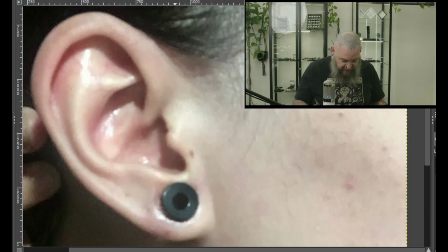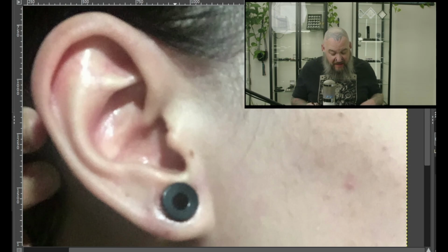Now, let's take a look at her ear. With her ear, you can see that there is a stretched piercing. This looks like it might be a flush tunnel, which means there's a little bit of a flare on the end, so it might not be as big as the flare, or this could be a stone plug with a hollow, so it could be a little bigger than I'm anticipating, but I would guess that's probably about 1/2 inch, maybe 5/8.